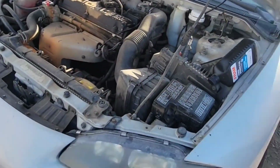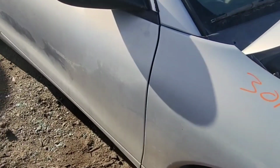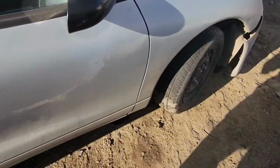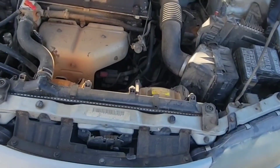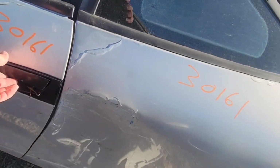But, yeah. And this is an Eclipse. I like this generation more than the next one after this one. Door's locked. It's pretty nice. This little JDM car you can soup up. Besides the original motor. Take a look inside. It's automatic, I already know.